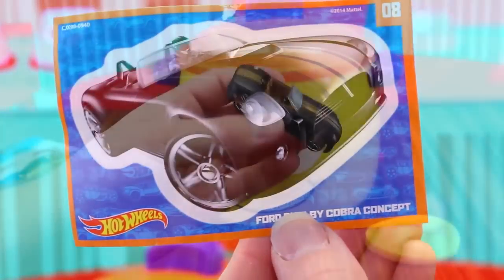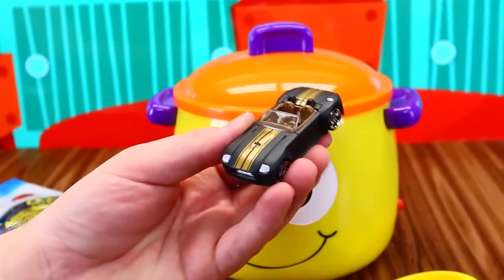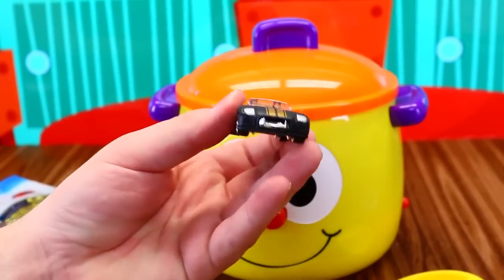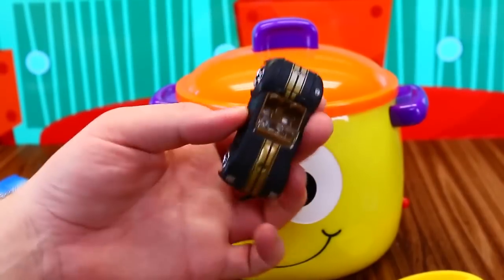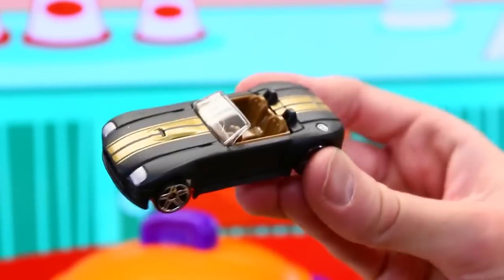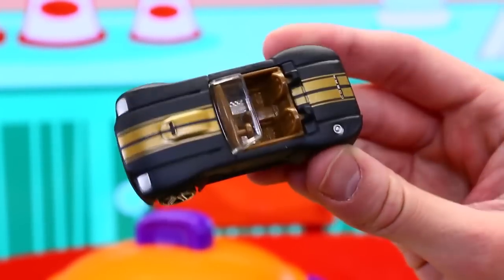Oh, concept. So it's like a Mustang type. Yeah, like a cool one. And it's kind of like a matte black with gold. Yeah, it's Purdue colors. Oh, yeah. There you go. Basketball more like, yeah. But that's Cobra. Cool car. It looks really nice. I like that it's a matte color. I know, yeah, it's cool.